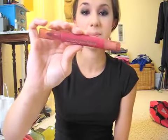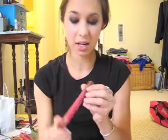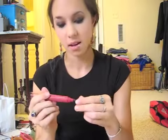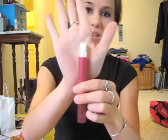And then the other product that I got, I'd heard good things also about the Revlon Just Bitten Lip Stains, so I decided to try it for myself. So I picked up this one in the color Twilight. So on one end, you have the marker, which looks like this. And on the other end, it comes with just a lip balm to put on top of it.